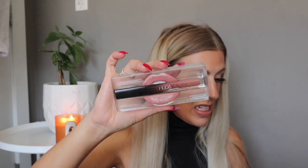The next item in our box is a makeup item. This is from Huda Beauty. This is her Demi Matte Lipstick in the shade Day Slayer. So it looks like a really beautiful nude tone and this is valued at $20.